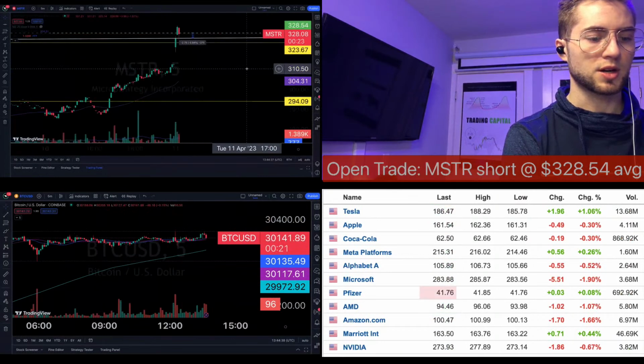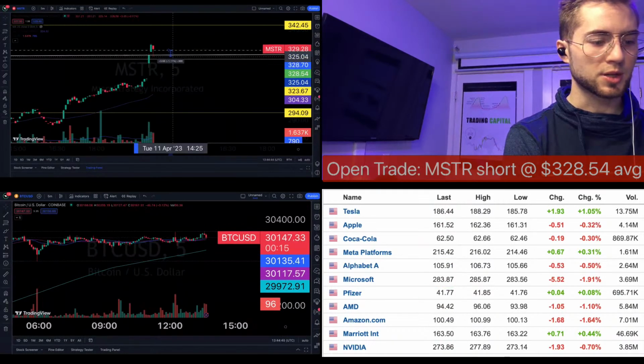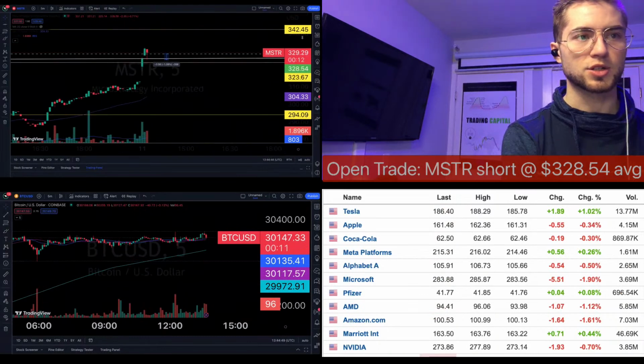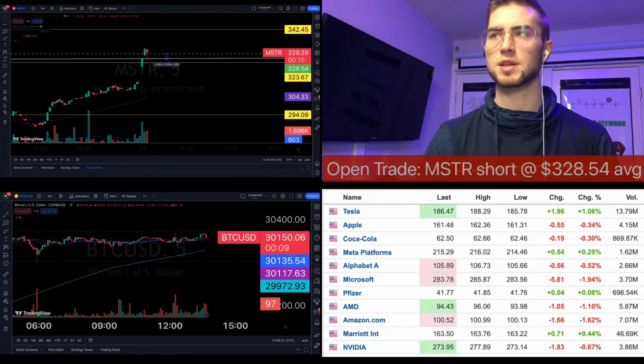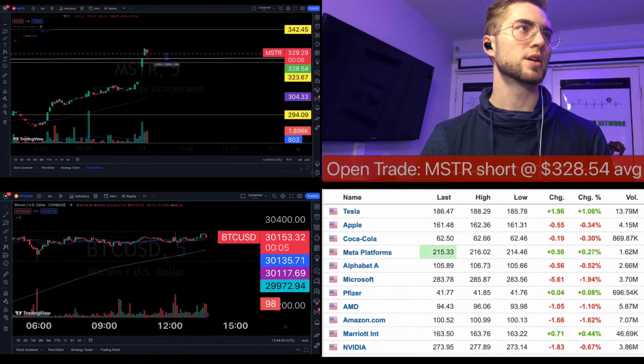So MSTR is catching a bounce. That might have been the window to cover. I was being a little bit greedy. We did have $1 in our pocket there. We hit our target. So that just shows you sometimes you're greedy and it doesn't work out. But again, yields are starting to perk up. The dollar's trying. The bounce that MSTR has had is much larger than Bitcoin.